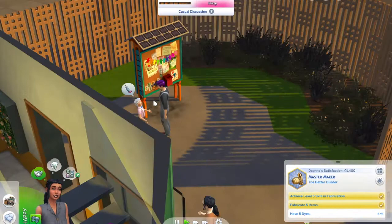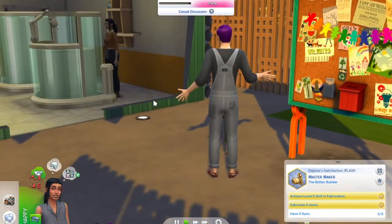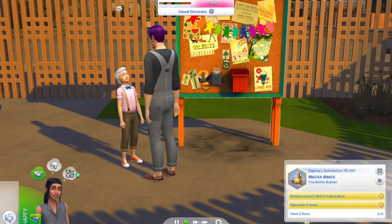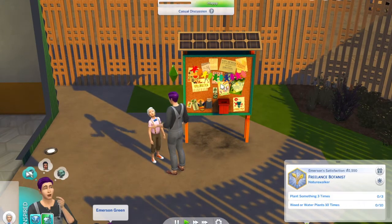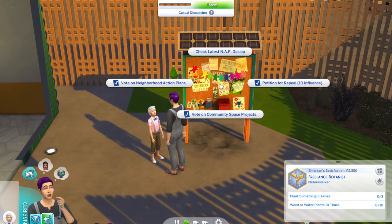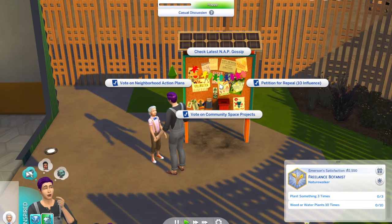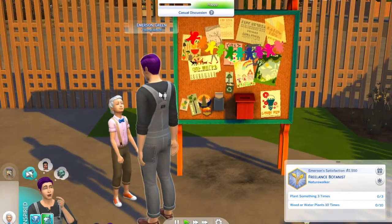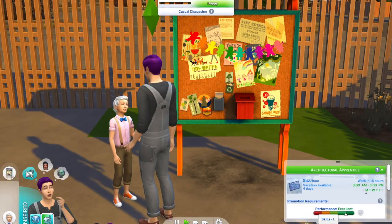Coming into game right now, you guys, it is actually 4:19 on Monday, and we're just about to find out what is going to win for our neighborhood initiative, our neighborhood action plan. I have Emerson manning the board here, convincing everybody who stops by to vote for green efforts on Conifer Station. We're going to double check that it still is indeed passing. We have 2 hours, or really an hour and a half, until voting actually closes.